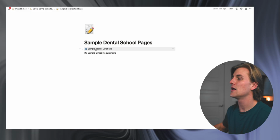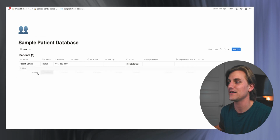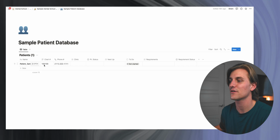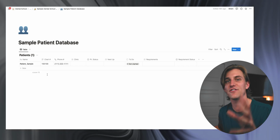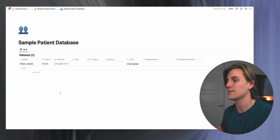When you're in the clinic, you will have a lot of patients. I currently have like 30, and so it's very important to keep them all organized. You can do this with an Excel sheet or something like that. I just prefer to do it in Notion. So the way that it looks is just like this. This is the sample patient database page. I have the patient's name here last and then comma first, and then I have their chart number. Every patient has a chart number in our school system so that we can quickly look them up and reference them.